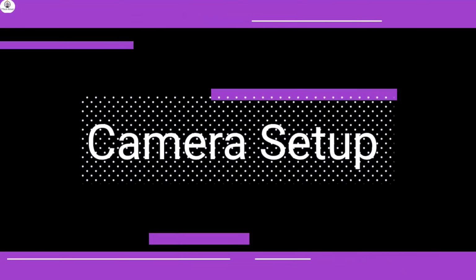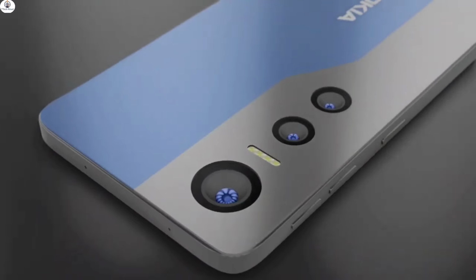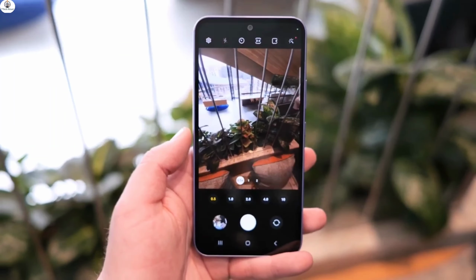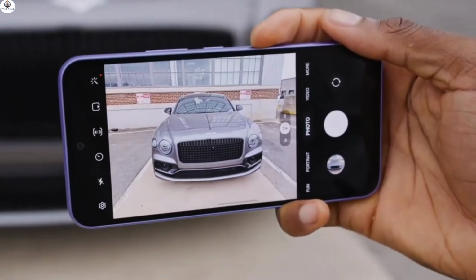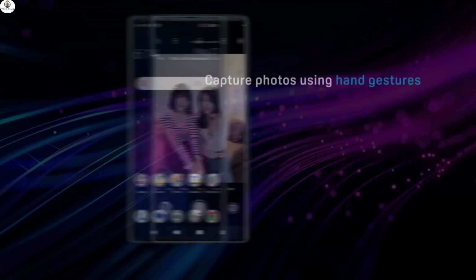Camera setup. Now, let's talk about the camera. It's a showstopper. The Nokia Maze Pro 5G is expected to come with a triple camera setup. The star of the show is the 200-megapixel primary camera, accompanied by a 50-megapixel ultra-wide lens and a 5-megapixel macro camera. And for selfie lovers, there's a 32-megapixel front camera rumored to be onboard.